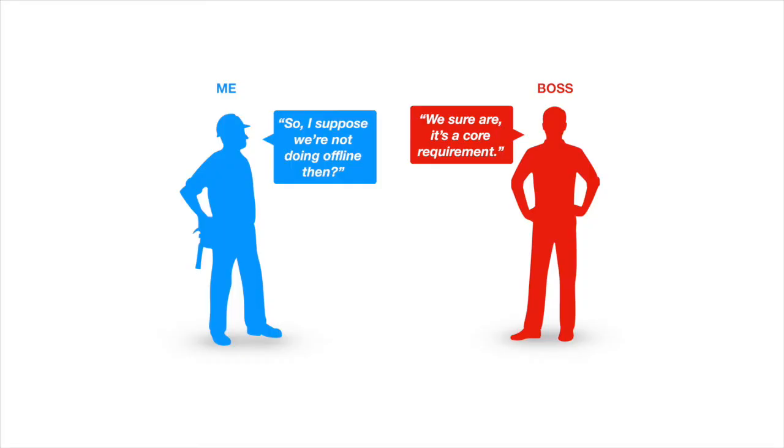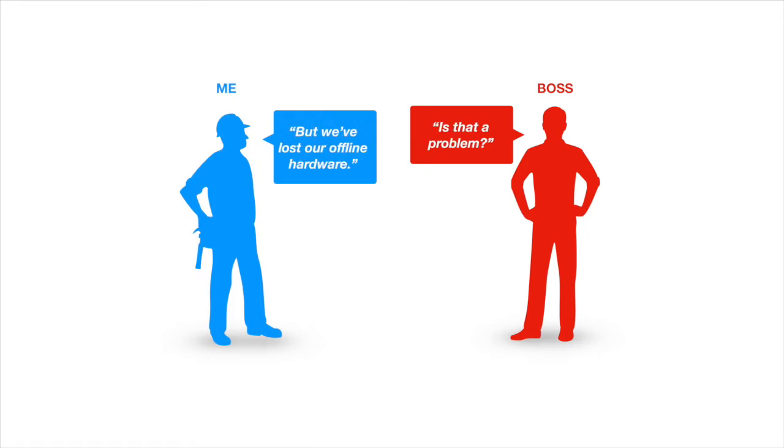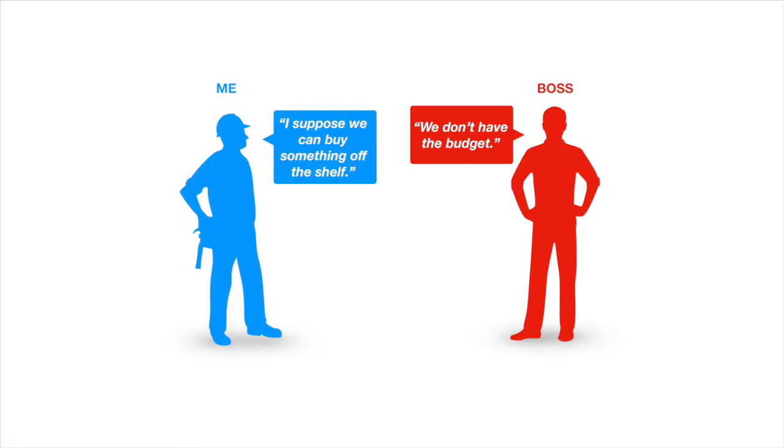So I'd be saying something like, "So, I suppose we're not doing offline anymore." My boss would say something like, "Well, it's actually a core requirement for the project. Of course we're doing offline." I'll say, "But we've lost our offline hardware. Like, how are we going to do this? Is that going to be a problem?" "Well, actually, we can buy something off the shelf. HP's got this server, which does about 95% of what we need, specifically designed for this scenario." "No, we've blown our budget. We've got no money for this."